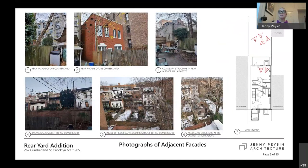Okay, so this slide shows you the surrounding context in the rear of the building. Our neighbor to the south is 269 Cumberland, which is that stucco facade seen here in the upper left-hand corner. To the north, we have a 32-inch alleyway that separates our building from 265 Cumberland, which is the low red brick building that was built in around 2000. So these two neighboring buildings do exhibit quite a variety of massings and architectural language. And all of the facades of the three buildings basically extend different lengths into the rear yard, so they're not continuous in the current condition.